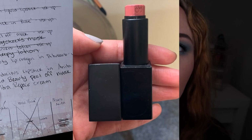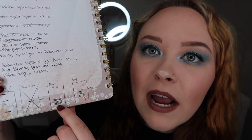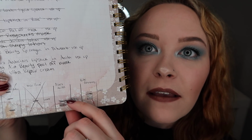I can show you this, and I will insert a picture also, but this is where I started with NARS Anita, and then this is where I, well, sort of ended. I have a feeling this line didn't move very much, but as you can see, there is quite a gap and a dip right here, which does feel really good.